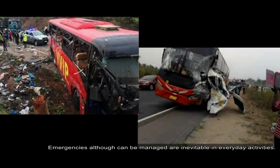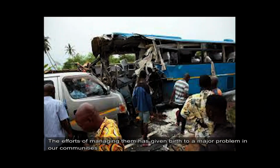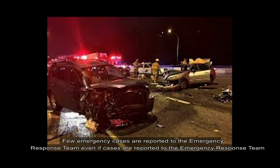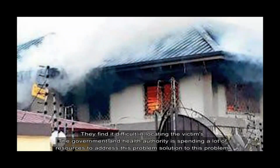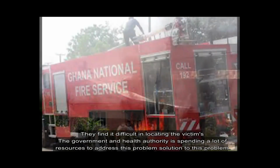Emergencies, although can be managed, are inevitable in our everyday activities. The effort of managing them has given birth to a major problem in our communities. The general public is so ignorant about emergency cases and the appropriate first aid procedures. Few emergency cases are reported to the emergency response team. Even if cases are reported, they find difficulty in locating the victims. The government and health authority is spending a lot of resources to address this problem.